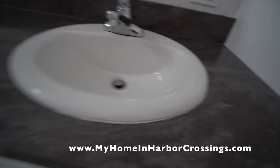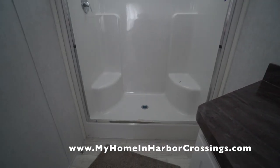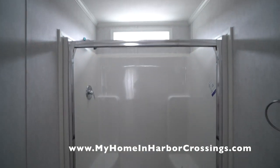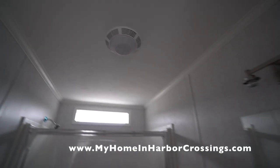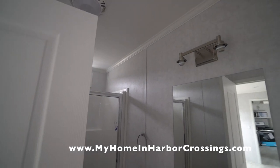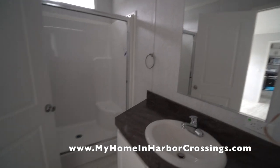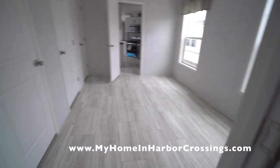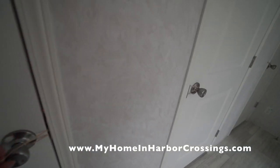Nice. Over here you have your step-in shower area. We'll put in the glass doors. Got your transom window above your shower and then the fan. And then we'll put the lights and the globes above the mirror. So again, here's your first bedroom. Let's take a peek inside the closet.